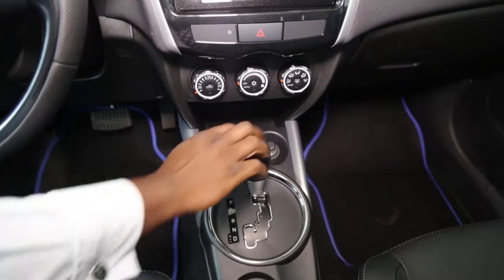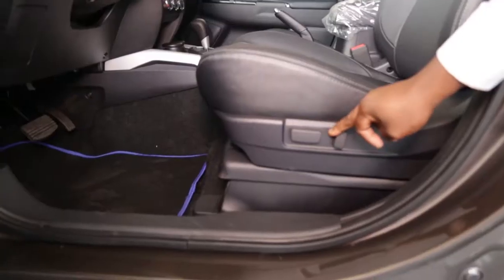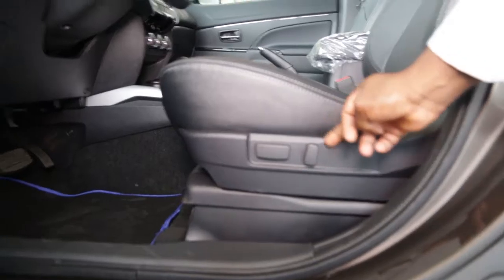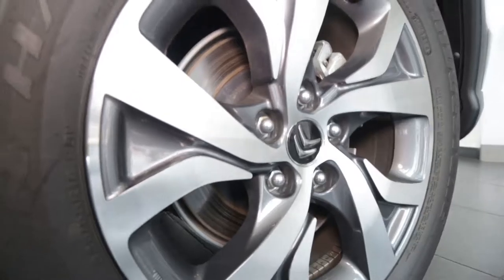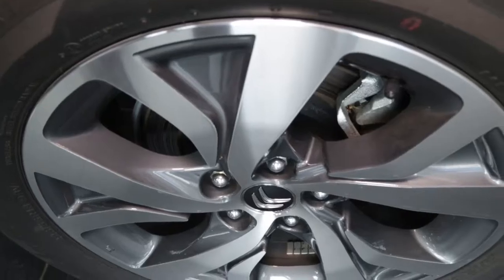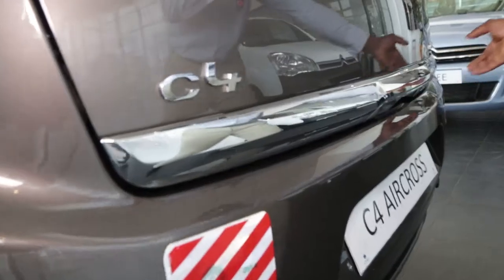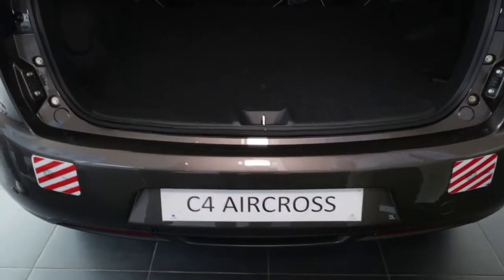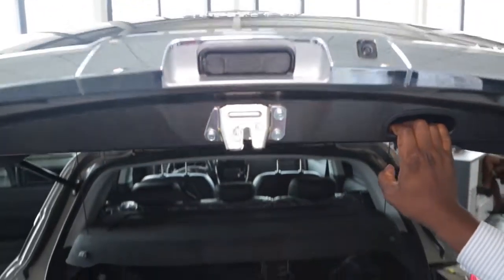It can be used as a screen of a mobile smartphone. And the transmission stick with a leather head, a fully leather seat with electric push to adjust, and a sauna to warm up. 18 alloy chrome rims, which look nice with the Citroën logo in. The rear camera sensors with chrome fenders. And we go into the boot. A spacious one with a tonneau cover to hide your items inside the boot from the public. A friendly rear boot.